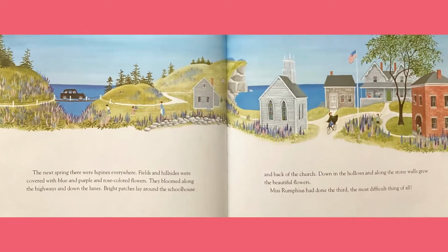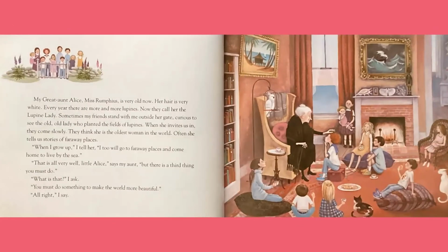Fields and hillsides were covered with blue and purple and rose-colored flowers. They bloomed along the highways and down the lanes. Bright patches lay around the schoolhouse and back of the church. Down in the hollows and along the stone walls grew these beautiful flowers. Miss Rumphius had done the third and most difficult thing of all. My great Aunt Alice, Miss Rumphius, is very old now. Her hair is very white. Every year there are more and more lupines. Now they call her the Lupine Lady.